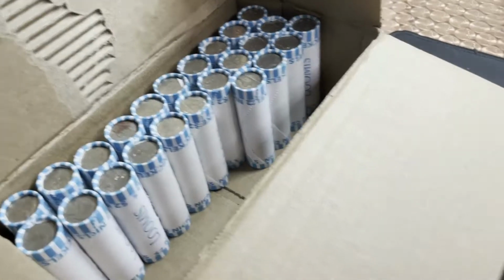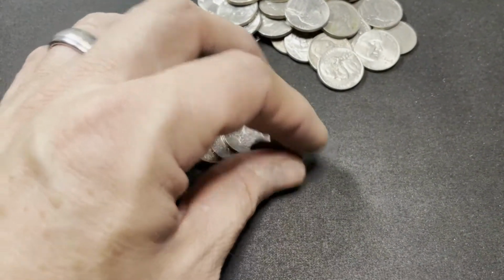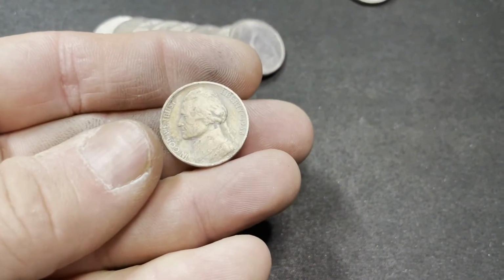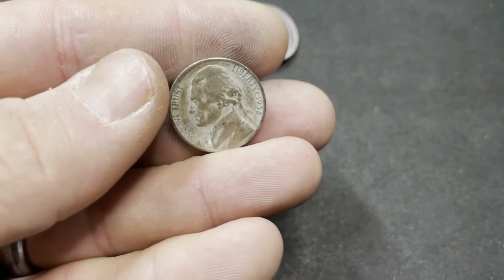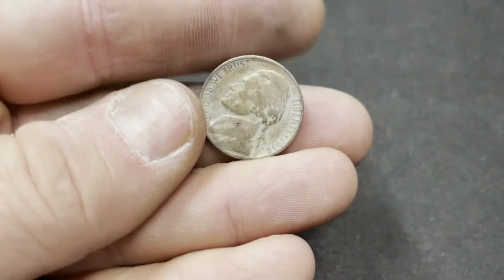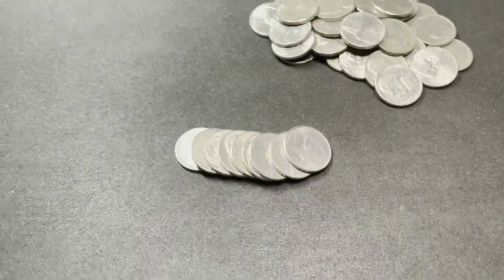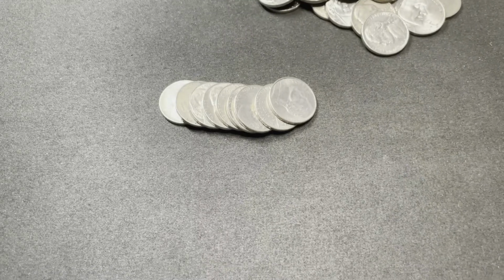Roll 26. I guess our crying and complaining paid off, because look at this one, folks. We got a 1938. It's pretty beat up, but I would love to see a mint mark. We didn't get one, but it's our first 30s of the box, so we're pretty happy about that. All right, let's hope we can find another, or maybe one of our buffalo friends.